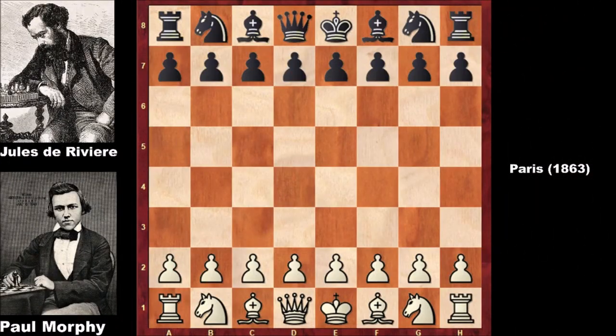Hello everyone, and I have another absolutely must see chess game by Paul Morphy. In this chess game, Paul Morphy has the white pieces and his opponent is the Riviere. A chess game from 1863 when Morphy made the return for the first time since 1859. A must see chess game by Paul Morphy.